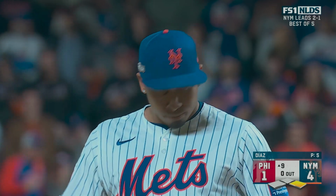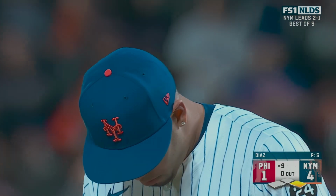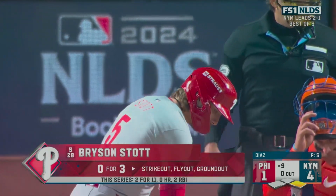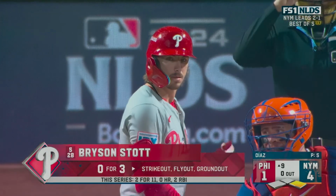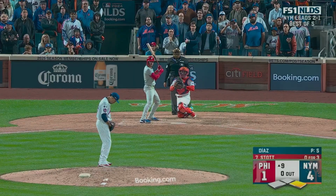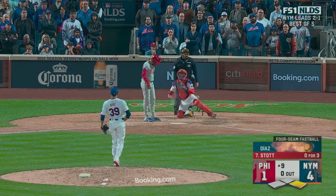It has been an up and down year for Edwin Diaz. In his season back from a knee injury he suffered in the World Baseball Classic in 2023, he missed all of last season. In at third is Iglesias, middle infield at double play depth. Stott takes ball one.